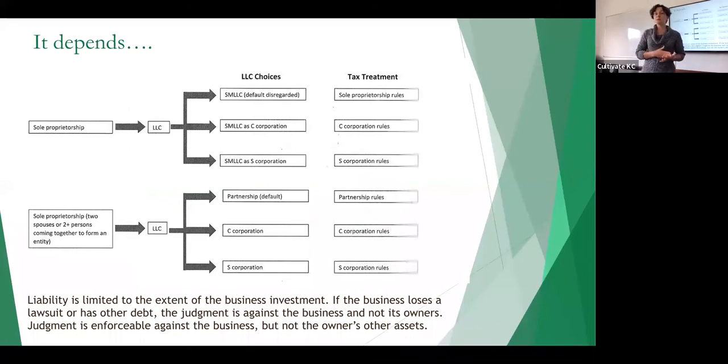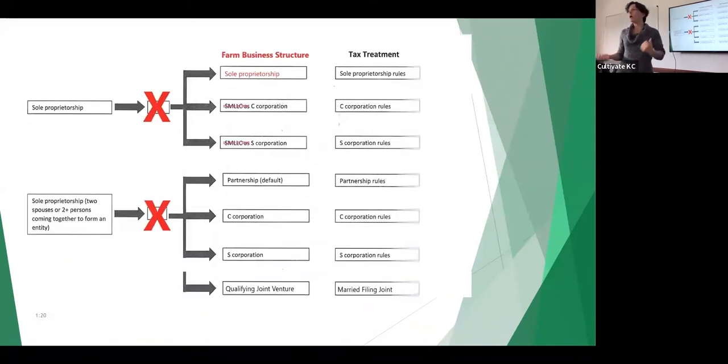Because an LLC is a legal structure and not a tax structure, you can see on the chart that the sole proprietor has different LLC choices for how they set up their business, and then they have their tax treatment. Same way with two or more people in a group together, they have their business structure and their taxation. Now, if we just do away with the LLC portion, it doesn't change our business structure or our tax treatment. We can still be a sole proprietor, taxed as a sole proprietor, without an LLC. We can set up an LLC for an extra layer of legal protection, but it does not have any bearing on your tax treatment.